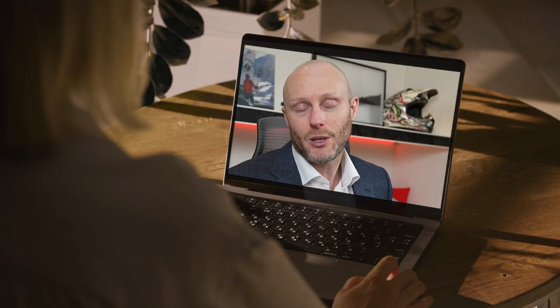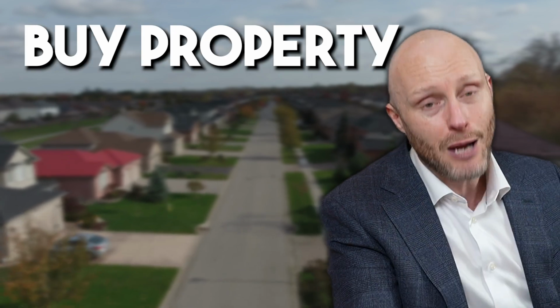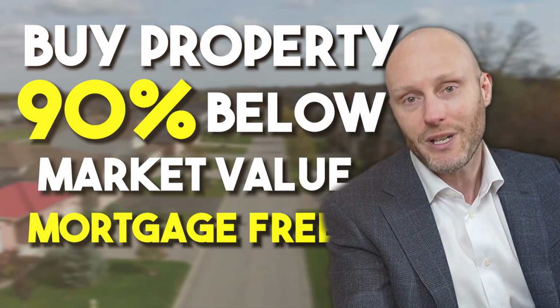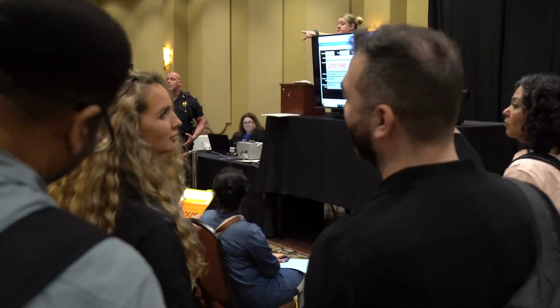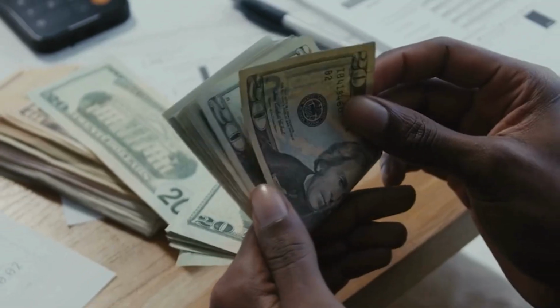If you're watching this, you probably know that tax deeds are one of the best ways to get into real estate because you can buy property up to 90% below market value mortgage free. Tax deed is when a homeowner doesn't pay their property taxes. The government says, hey, pay us our money or we're going to auction it off. The starting bid is the back taxes owed, and you can get some of the best deals of your life at these auctions. You can do them online from the comfort of home, and it can really change your life.